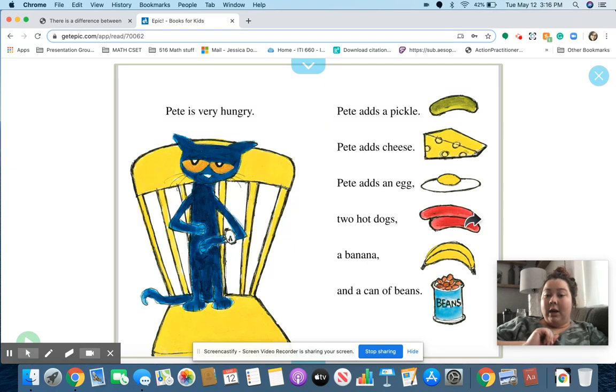So, scholars, let's pause here and look at that sequence. First, there's a pickle, then the cheese, then the egg, then the hot dog, then the banana, and then the can of beans.